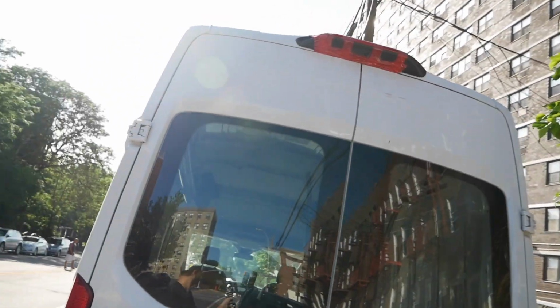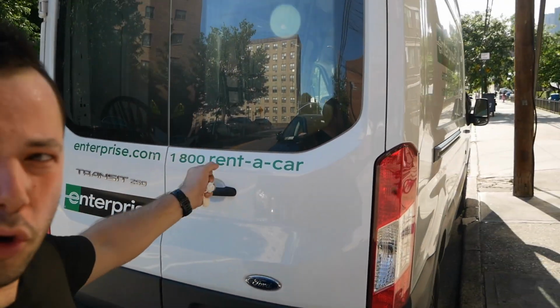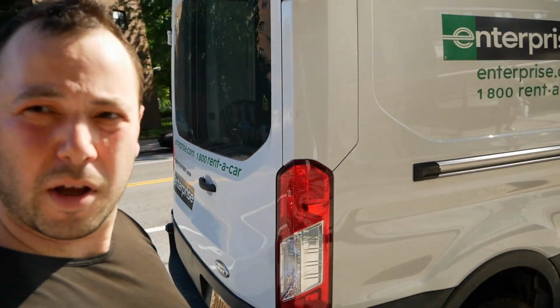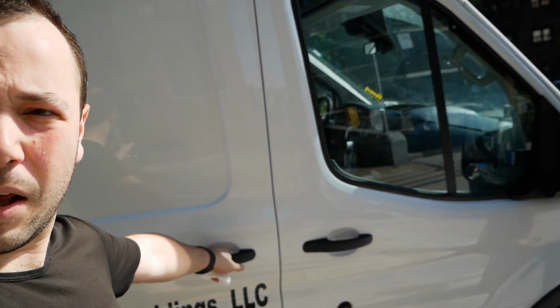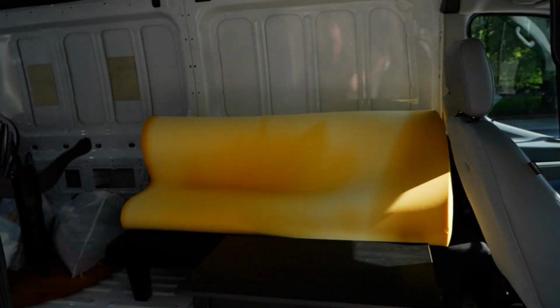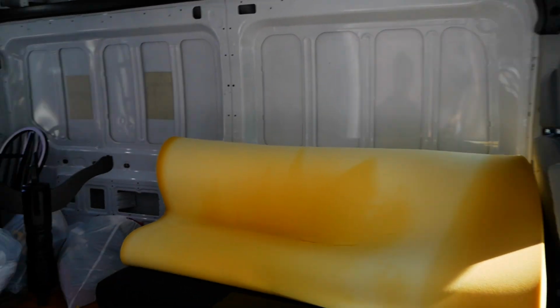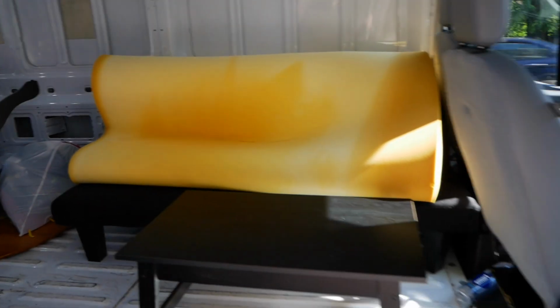It has a nice backup camera on the front, and these doors swivel all the way out. It's really cool. And then there is a sliding door over here. I think if I get a van, it should have a sliding door because it's easier to open. It has a nice big opening. You can work inside. There's some of my friend Jay's stuff. I think that's it. Let's take a look at the front.